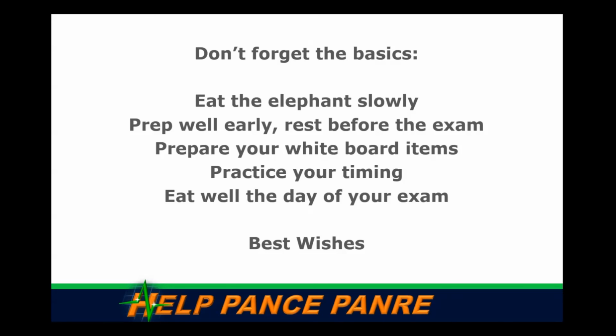Prepare your whiteboard items. You're going to get a whiteboard when you get to the exam. It's a dry erase board. You can write down whatever you want as soon as you sit down. So make a list of the things that you are having a hard time to remember. Use mnemonics and quick things that can help you write down large amounts of information.